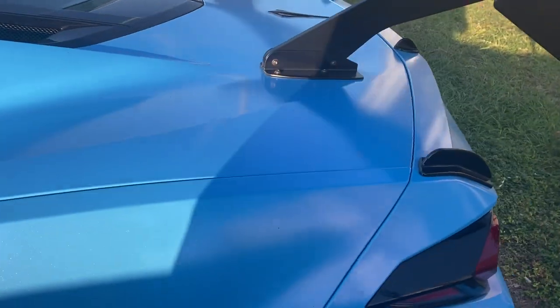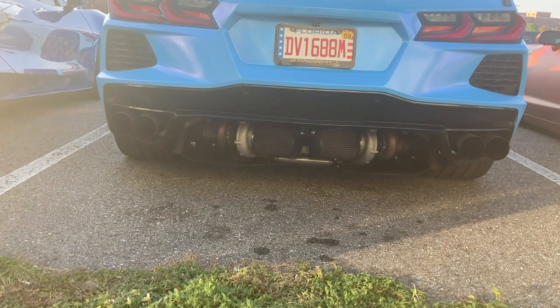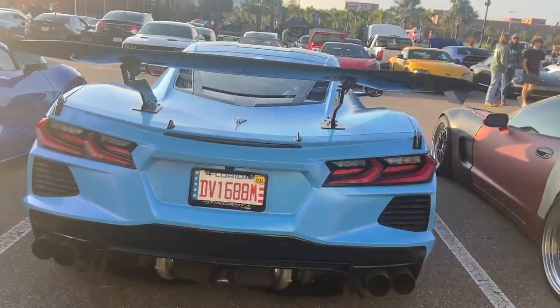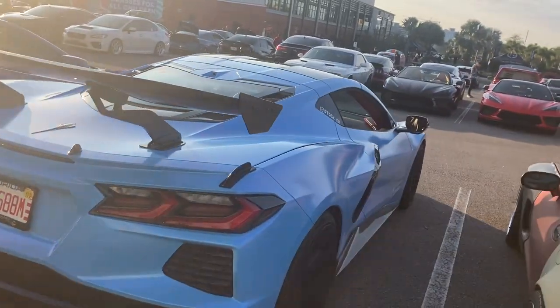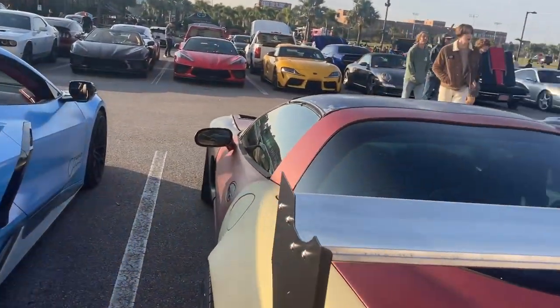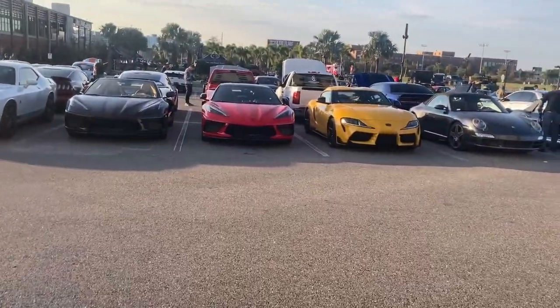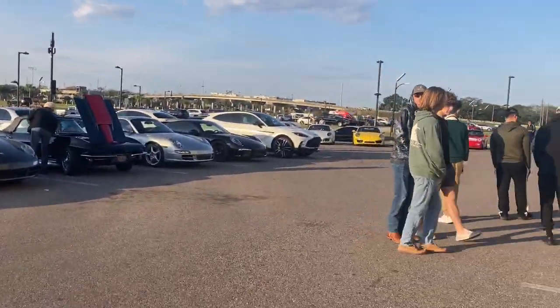I've got some convertibles over there. You can look. We got two twin turbos right there. Oh my god. Thanks for pointing that out, man. I just noticed that. Wow. It is bright out here, cold out here. We got more. It's a beautiful morning out here.